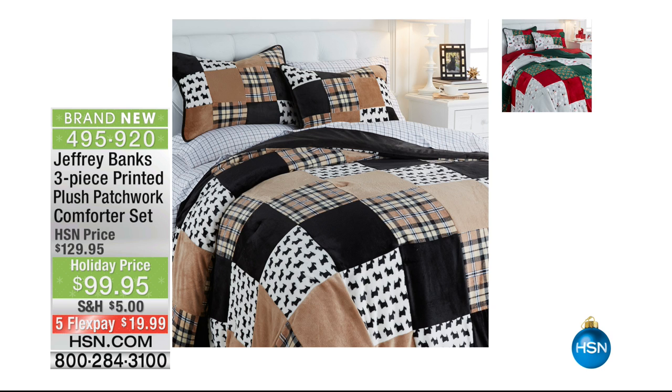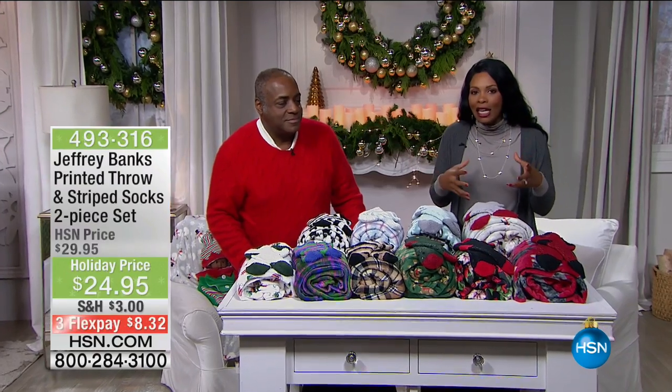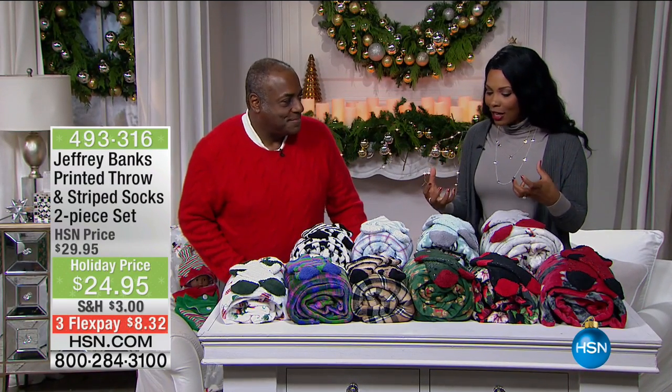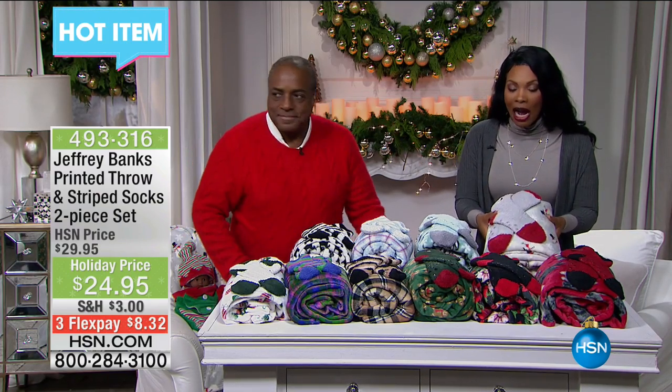And pretty much any of the sheets that we just shared with you are going to go great right along with that comforter set. And you're going to see those same prints throughout this entire show. So really think about, if you're buying gifts, putting together a nice cohesive set of gifts. And this is fantastic. This is one of our hot items.